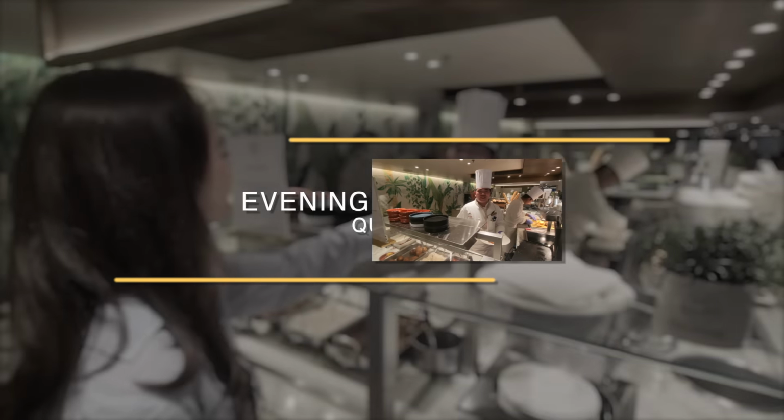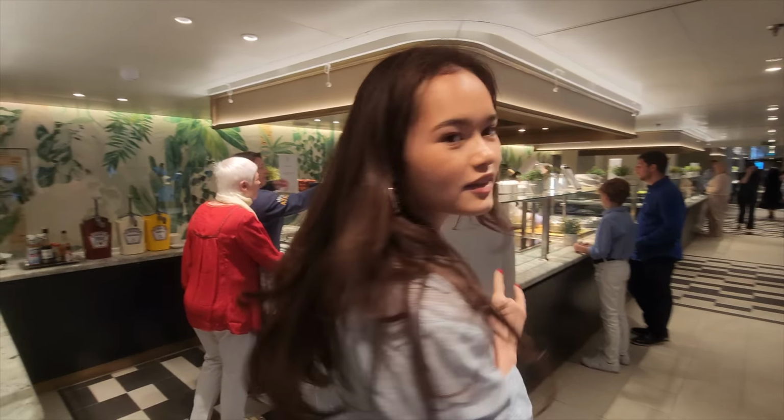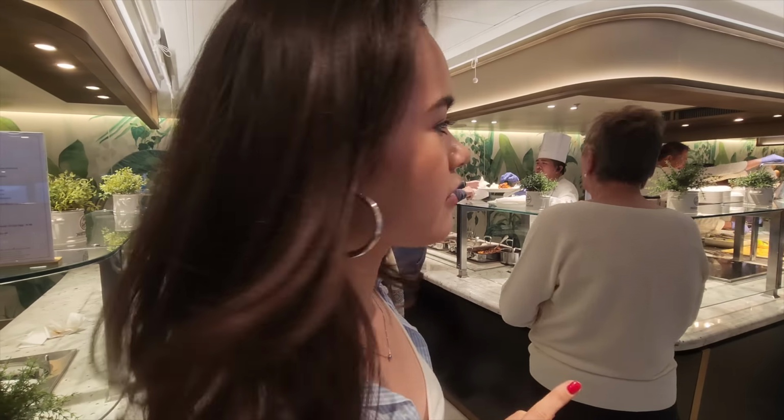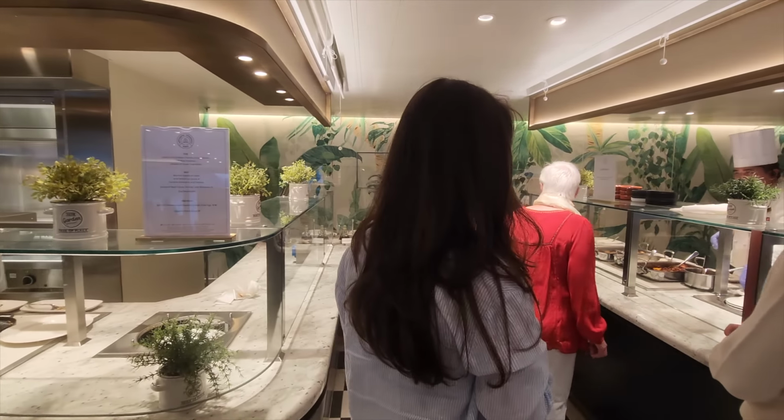Meantime, we're heading for dinner. All that hiking has made us super ravenous. And I wonder what's on tonight's evening buffet. Should we go and find out? So we've got Indonesian chicken curry with sambal and rice. Right. Okay, let's give that a go. Let's get some of that.